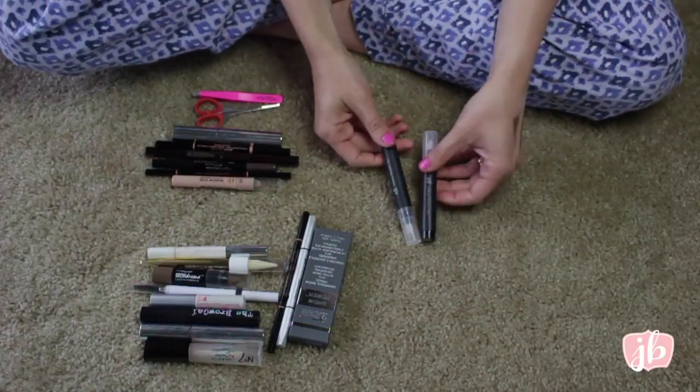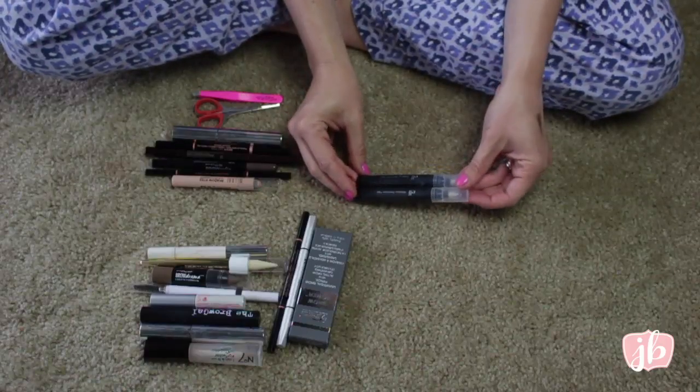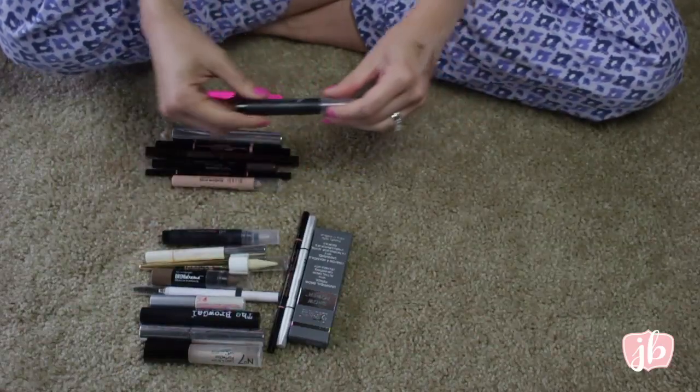The last thing, these aren't really brow, but I don't know, they kind of ended up in this thing. These are my e.l.f. makeup remover pens. I think one of these is newer, yeah, and then one of them is older. Both working pretty well, but that one's pretty old. I'm going to get rid of that one and keep this one.